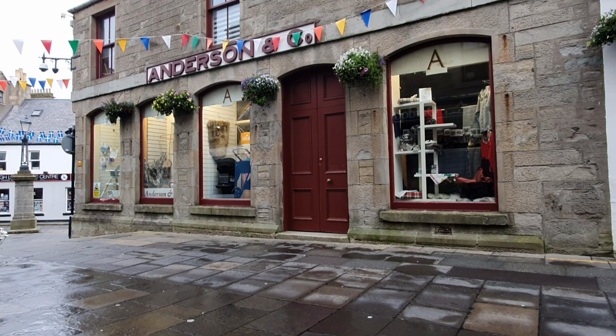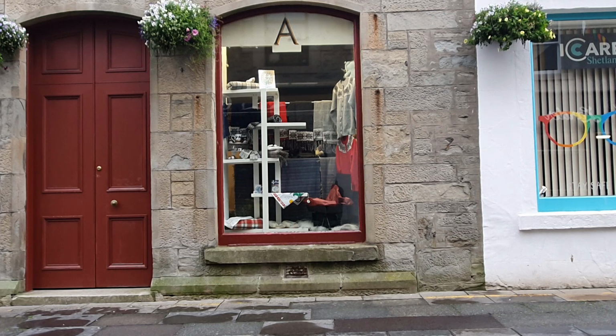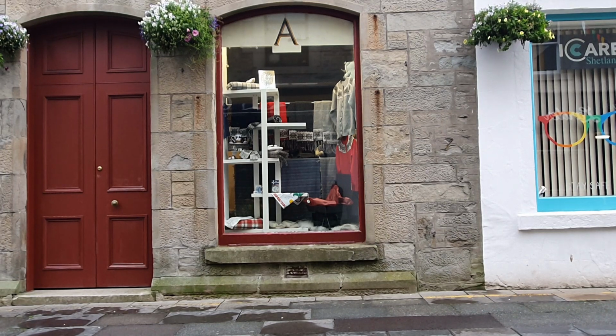Opposite Jamieson's of Shetland is Anderson & Co., another yarn store. Here they have a wide selection of yarns and also a lovely collection of knitted garments all made in real Shetland wool.